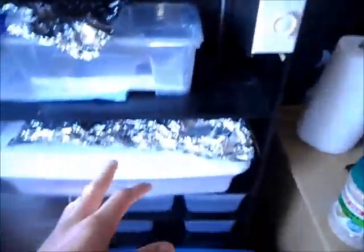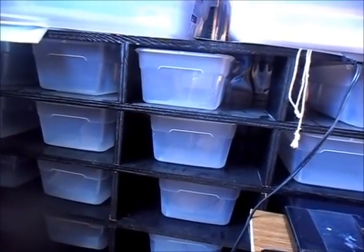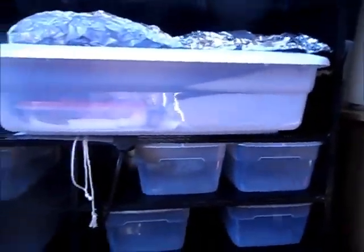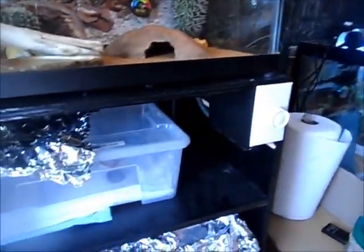What you're looking at right now is actually a reptile rack. We went out today and bought 55 bins. This is not even all of them. There's still like 25 more to go. So I guess I'll start with new stuff, and then I'll move on to new reptiles.